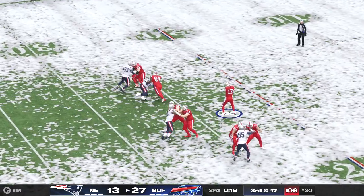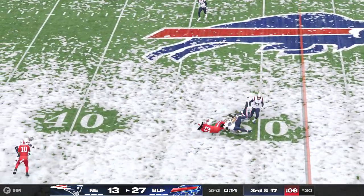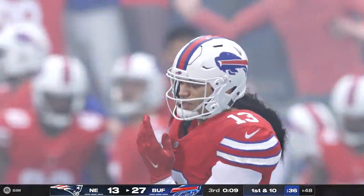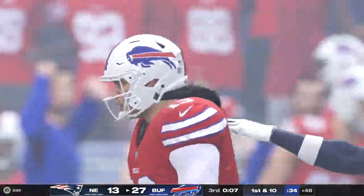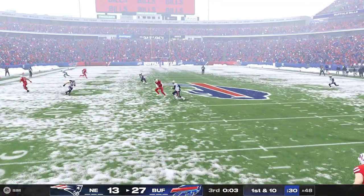Now Allen facing third and long. He finds Hollins on the ground. And they will bring him down on the other side of midfield. That's catch three just on this drop. And it gets his team a first down.